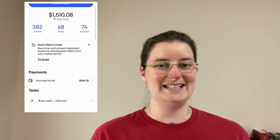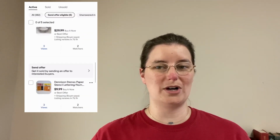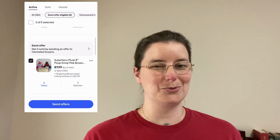I noticed this week when I was checking my eBay app that a new feature is now available. I don't know if they've rolled it out all across the board, but it was available for use the other day for me. And so I did test it out. This is the bulk offers feature. And from what I understand, this has been available if you were accessing your eBay account from a desktop previously. But this is just now available on the mobile app. I knew they were working on it, didn't know when they would actually get it out, but it is out, and I absolutely love it.